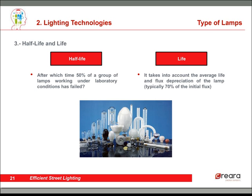In addition to their high efficiency, they present a larger lifetime, so the spacing between replacements is also larger, with the subsequent maintenance cost saving. This becomes really important in some applications where the maintenance works are difficult, such as tunnels or high luminaires in highways.